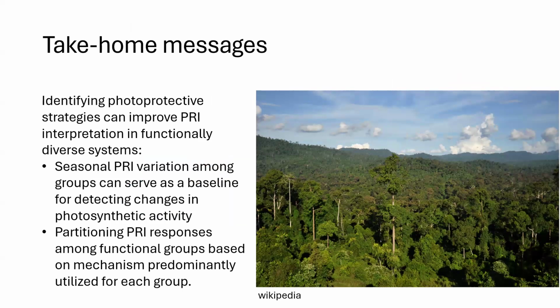So we can quantify all of these different responses of many functionally diverse systems, and also improve our interpretation of PRI and the mechanisms associated with it, and how that is related to changes in light use efficiency and photosynthesis. Because we have identified these distinct photoprotective strategies, it can improve our interpretation of PRI. Specifically, the seasonal variation that occurred among these groups can serve as a baseline for understanding how PRI variation is associated with environmental stress. So anything that deviates from those patterns could be an indicator of changes in photosynthesis. Also, this can enable us to partition PRI responses associated with the predominant mechanism used by each of these functional groups.